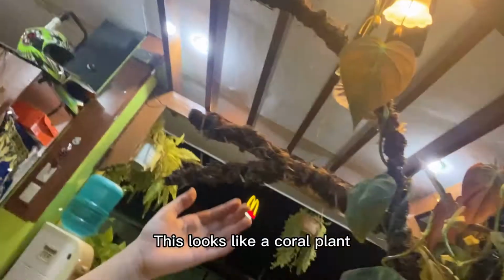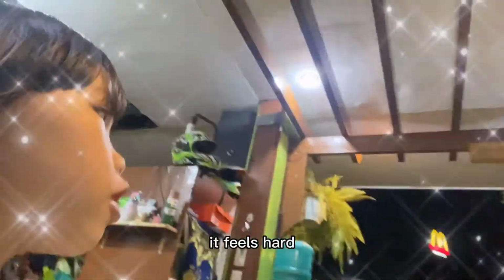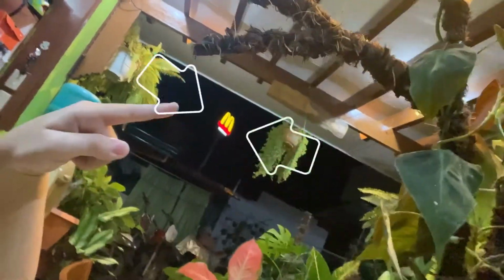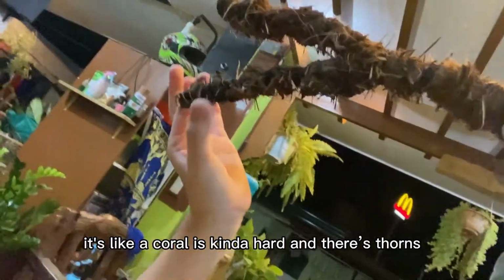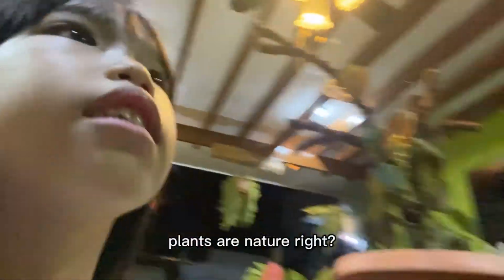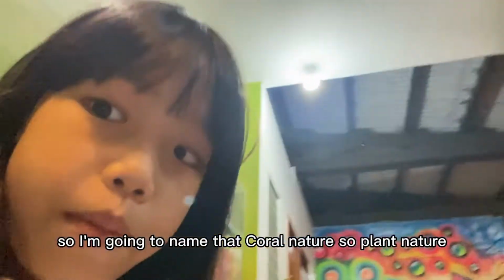So this is like, I'm going to name that cartoon. This looks like a coral plant. It feels hard. And you may see the McDonald's over there. I don't like the cheeseburger. It's like a coral. It's kind of hard and there's thorns. But there's plants. Plants are nature, right? Yeah, it's like a coral. So I'm going to name that coral nature.